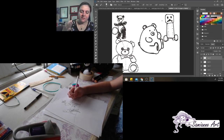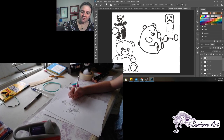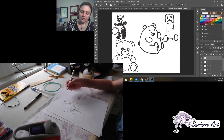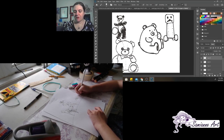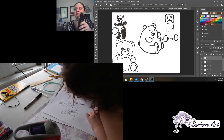So there's so many different ways, depending on what kind of personality you want from your teddy bear or your stuffed animal version of your characters, that you can make them feel plushy. Like you want to make them feel like you want to hug them and they're soft and cuddly.